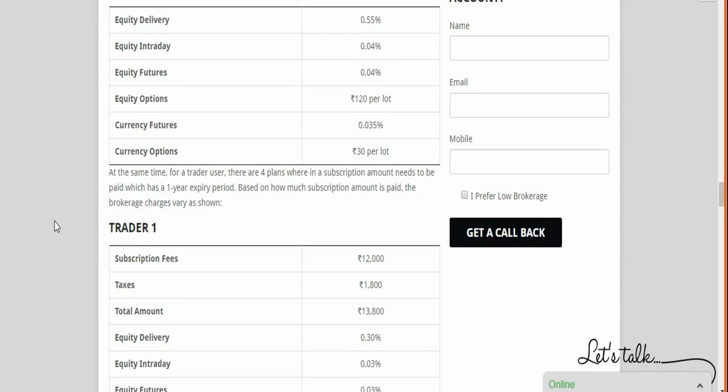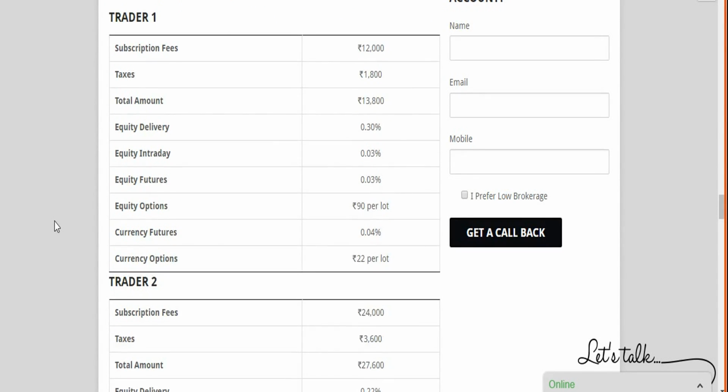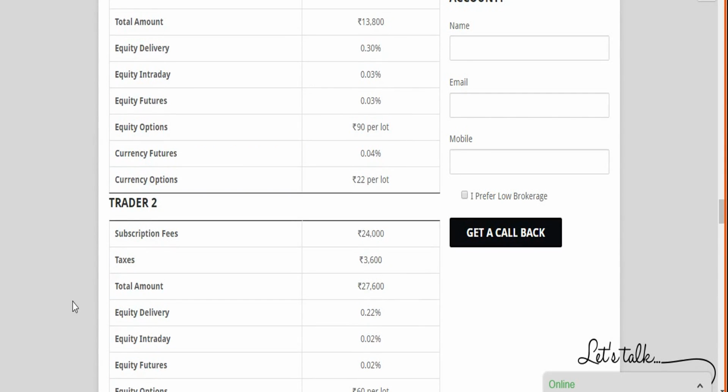Now there are 4 trader plans where you need to pay a subscription fees. Once you do that, your brokerage will be decided accordingly. So let's say if you go for the basic plan of 13,800, then your delivery is at 0.3 is your intraday. If you go for trader 2, where you need to pay 27,600, almost double.